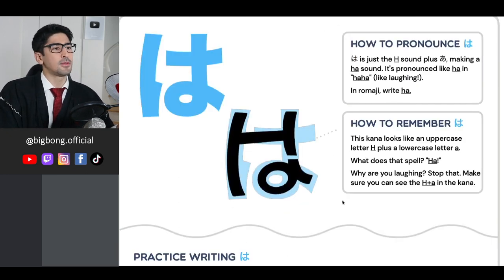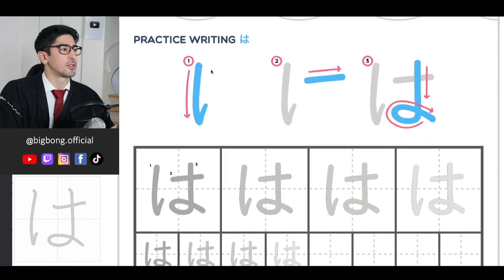Ha. Ha is pronounced like ha in ha ha ha, like laughing. This kind of looks like an uppercase letter H plus a lowercase letter A. What does that spell? Ha. Why are you laughing? Stop that. Make sure you can see the H and A in the kana. So yeah, H and A. But just be careful that it's not connected here. So it's three strokes, top to bottom. One, two, and three with a little loop.